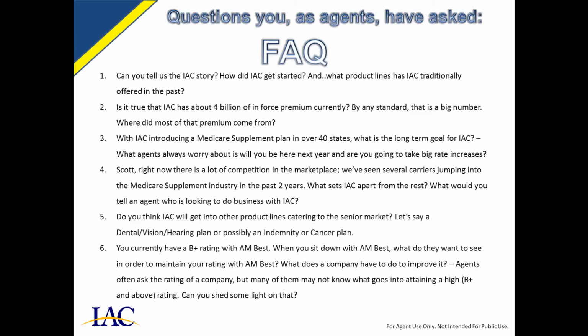Where does most of that business come from? For now, a lot of it still comes from that legacy bank business, but primarily group life insurance programs and some supplemental business that we do as well. But we intend for MedSup to be one of our premier lines of business right there with those other two.